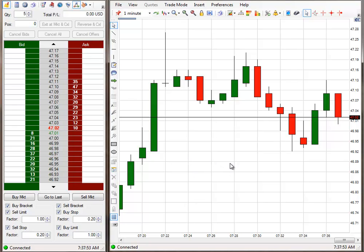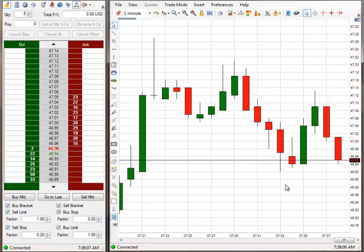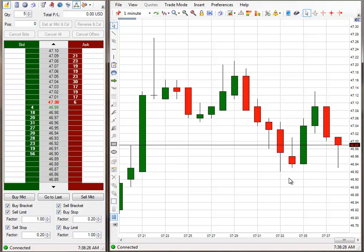And trying to see where code 2 is. It's a little bit tricky today. What I'm going to do is I've got code 1 figured out. I'm going to take some code 1 entries and see if I can find code 2. I think code 2 should be up. Yeah, it should be up. Code 2 should be saying go long.